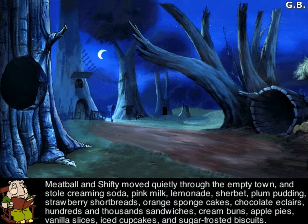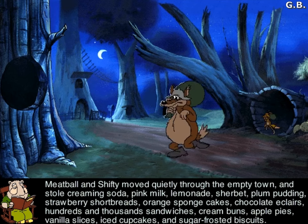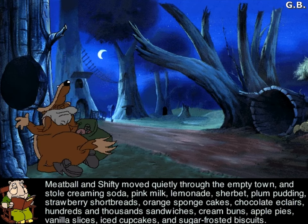Meatball and Shifty moved quietly through the empty town and stole creaming soda, pink milk, lemonade, sherbet, plum pudding, strawberry shortbreads, orange sponge cakes, chocolate eclairs, hundreds and thousands sandwiches, cream buns, apple pies, vanilla slices, iced cupcakes, and sugar frosted biscuits.